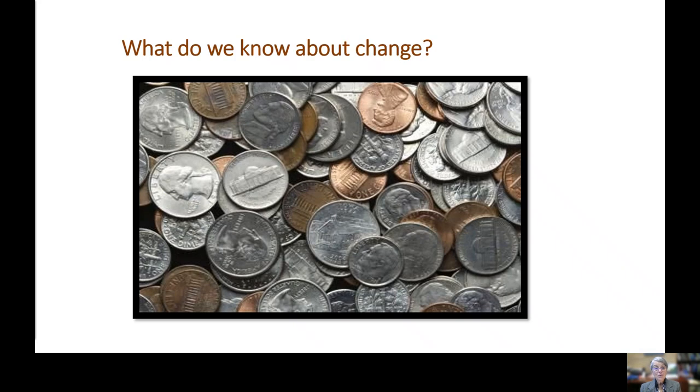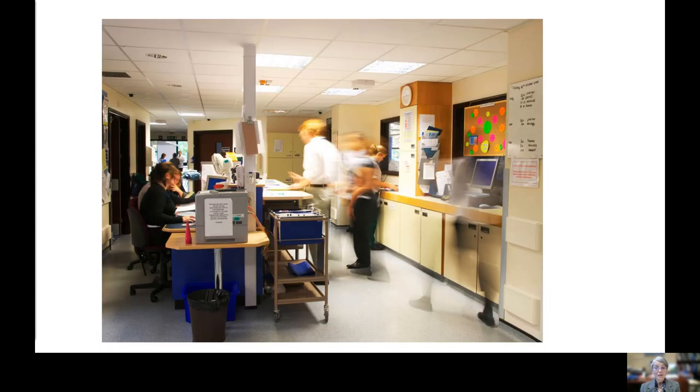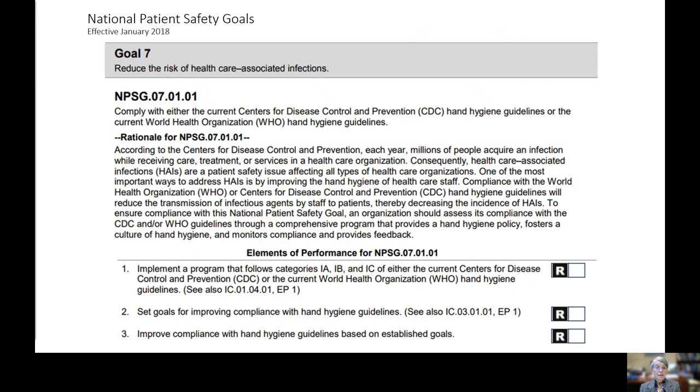So we know about change several things. Let me give you the context of our environment and what change might look like in our environment. This is a very busy acute care unit. It could be a very busy outpatient unit. So this is the context, the complex adaptive system in which the National Patient Safety Goals introduced a goal to reduce the risk of healthcare-associated infections. And you can read this. It includes hand washing, it includes the things that you use with patients.